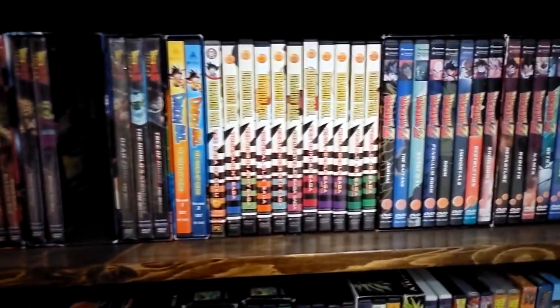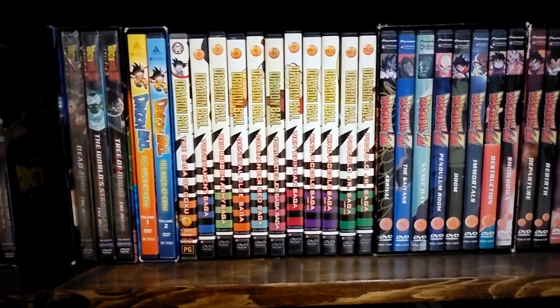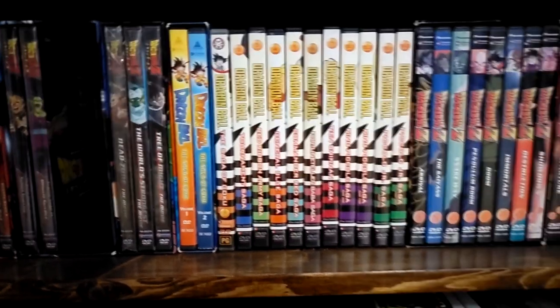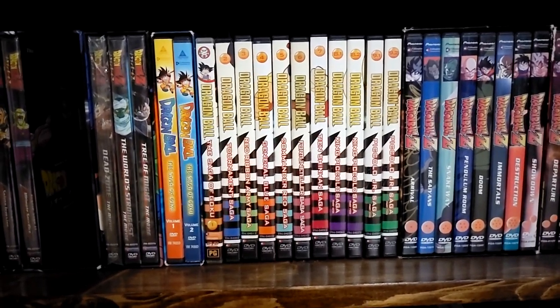Then we have Dragon Ball, the original DVDs. We have the Saga of Goku released in a DVD box set, a two-part box set. Then we have the Dragon Ball single DVDs. The first release, the Saga of Goku, is only released in Australia, although I own it because it finishes the set out real nice instead of starting with Tournament Saga, which is number two.